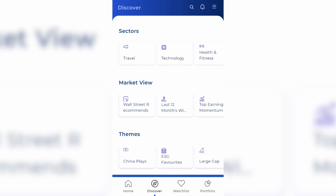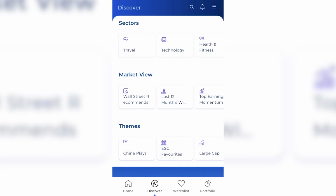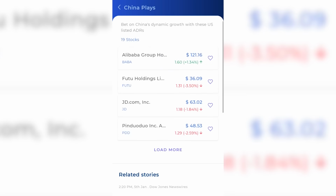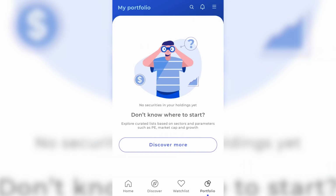Below, you have different ways to filter stocks. Like if you just want to see the technology sector, you can do that. It's also possible to filter by different teams. Like you can see your China stuff with the China team. Third tab is just your watch list, nothing too special there. And on the last tab, you can see your portfolio.